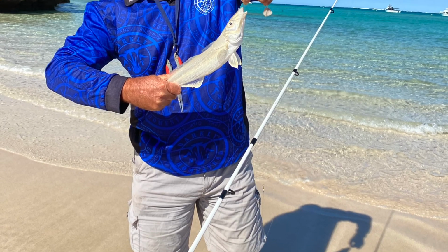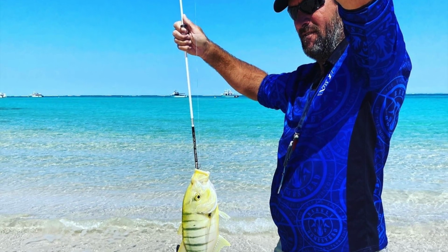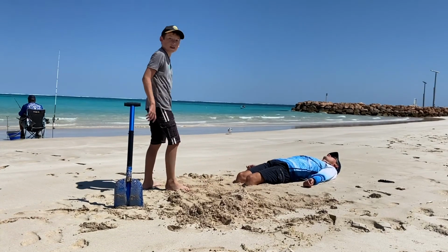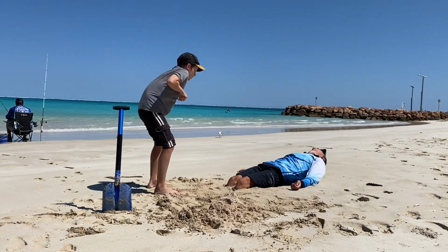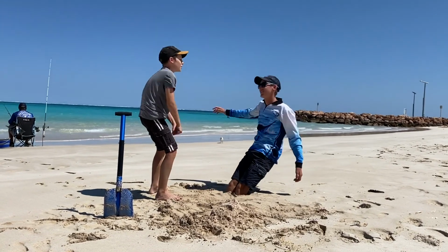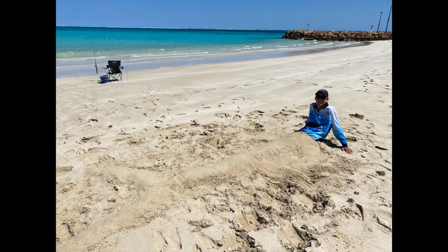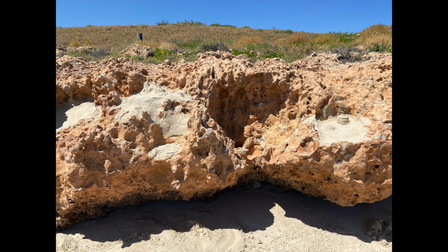What a catch! A whiting and a golden trevally, and they were delicious. Go! Mermaids and sandcastles. That's what else we got up to at the beach.